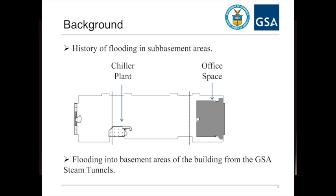So, background. Two areas in the basement have a long history of flooding at the Department of Commerce. The first one is in the chiller plant down in the sub-basement level near the south end of the building, and the second one is a 42,000 square foot office area at the northern end of the building. In the 2006 flood, there were also some problems with flooding into the basement areas from the GSA steam tunnels.